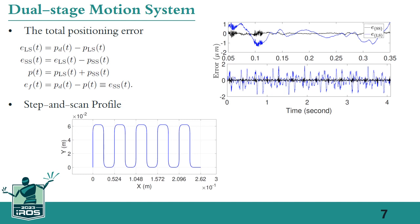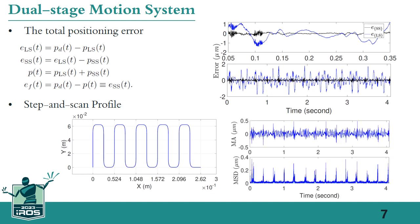So we see that integrating the short stroke in the system reduces the error and the total error in the position, which enhances the performance of the system. This figure represents the MA and the MST error.